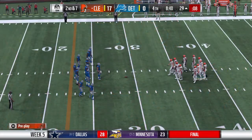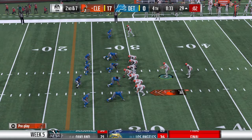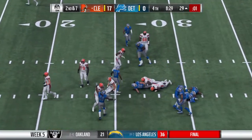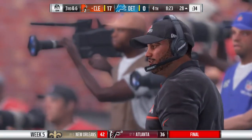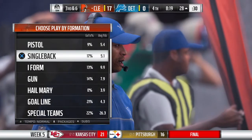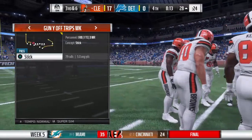Here we go with 2nd and 7. They'll need to get the play off quickly. Out of the pistol, it's Fournette. Might have gotten this one down to the 28, and that's all. Just a 1-yard pickup there, and it's going to make it 3rd down at 6. This is what happens sometimes when you abandon the running game. It's hard to get back to it because once guys get out of that mentality of firing out and hitting people, it's hard to get them started again occasionally.